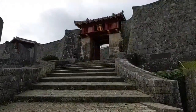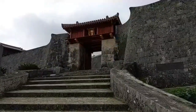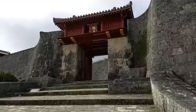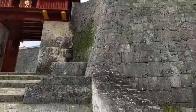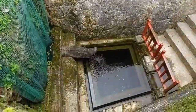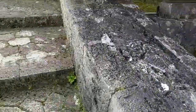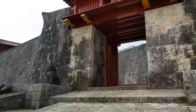This gate right in front of us, they've just finished repainting it and renovating it, so it's beautifully red and shiny. The Zuisen Distillery takes its name from this gate, and this means the plentiful spring. The reason for that is that there is just down here a wonderful natural spring right next to it. You can see the dragon head there with the water coming out. And even today, the water coming out is very pure, coming out from the natural aquifers that run under Shuri.